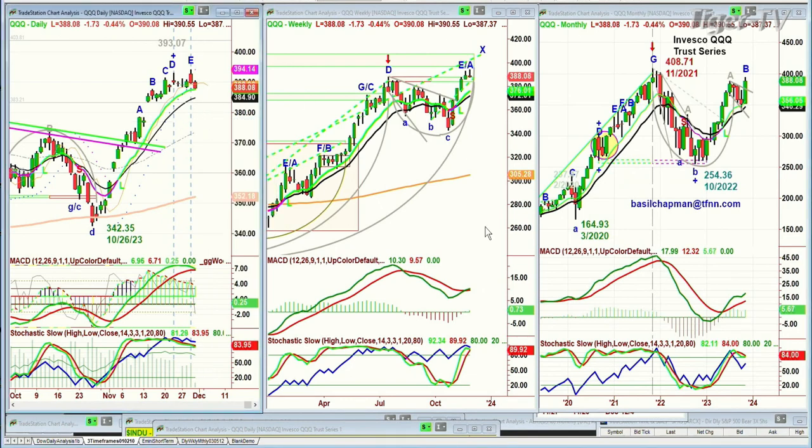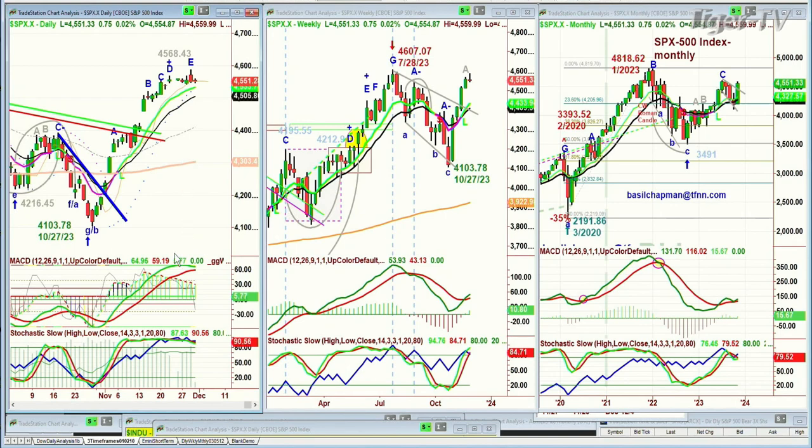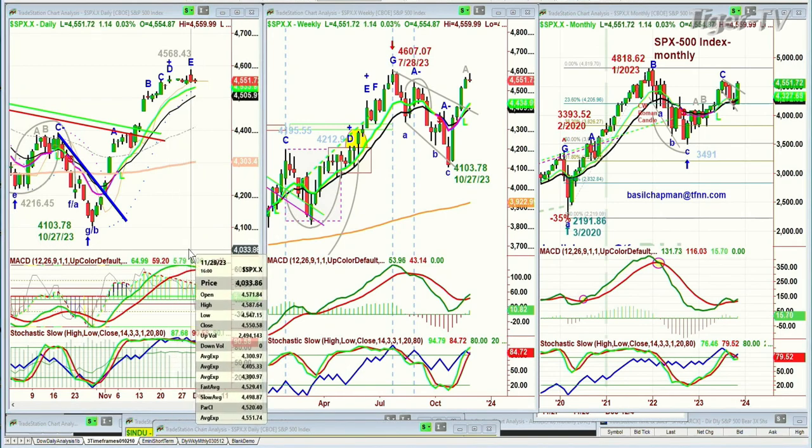At this point, I'm going one step at a time. All I'm saying is I'm looking at a disparity between the strength 6 days ago and the strength 2 days ago. The same with the S&P. Look, the S&P, the strength here, very good. And the strength here was not quite as good, still pretty good, but not as good. All right, in the S&P.